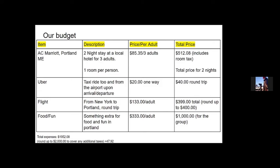I say 2 nights as though you're going to fly in, do a presentation, and then fly home the next day. But maybe we would end up doubling this if it became something that was super popular in the area. So that's our project. I'm going to turn over to Chloe now, who's going to talk about just a couple other things.